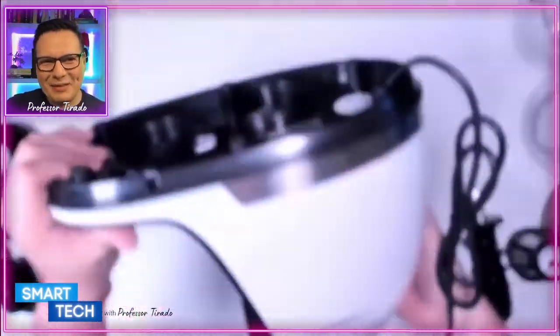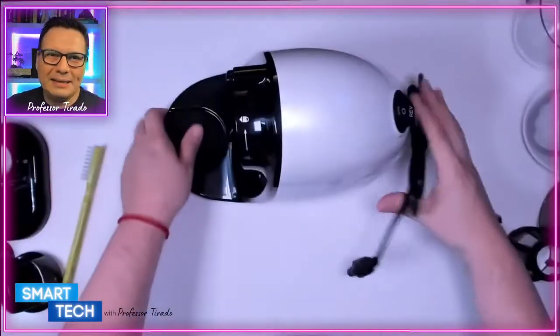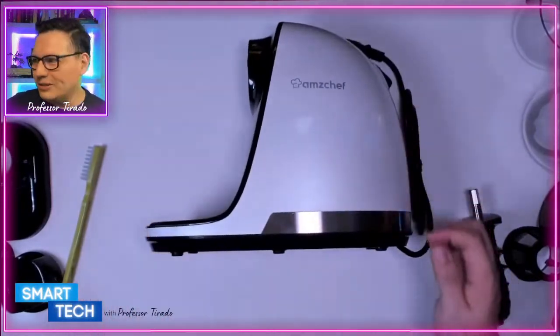So as you can see, you have the fans underneath here, and it's a nice color. It's not that bad. So if you were thinking about getting something like this, you can get this, add it to your shopping cart, or perhaps to your wish list as well.